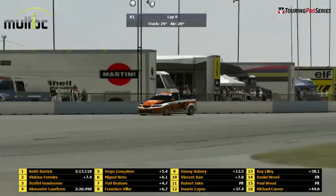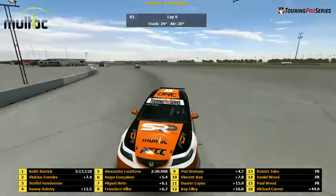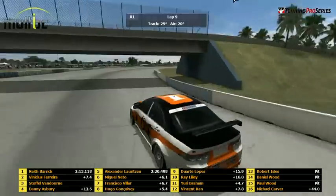Where is Jesper Torborg? There's Jesper Torborg. Is he sideways into this final corner?